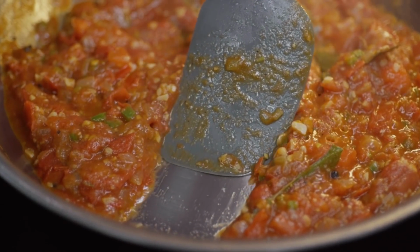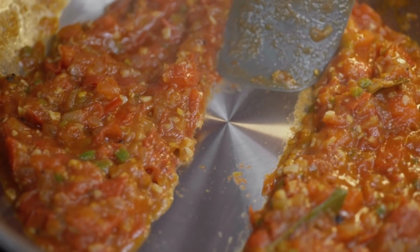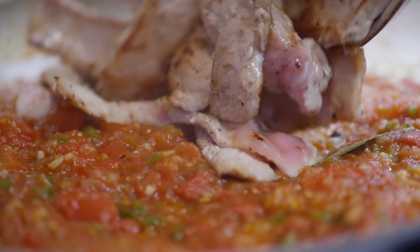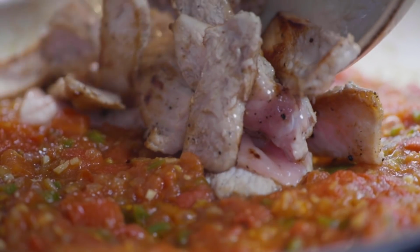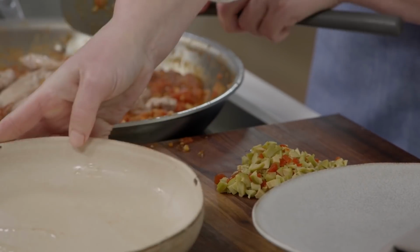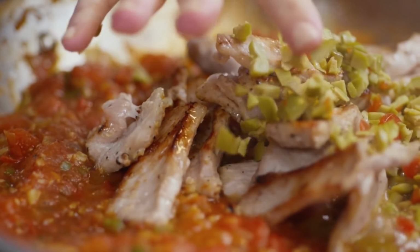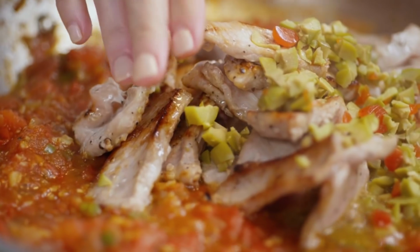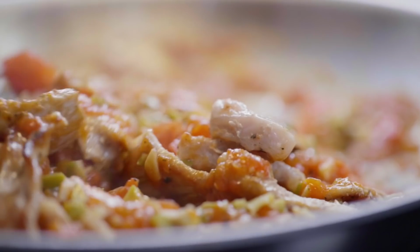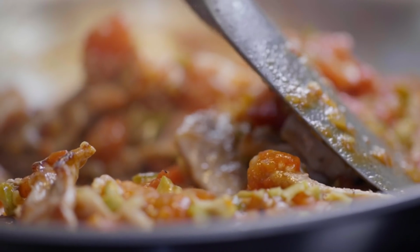All right, so this looks great. As you can see, it's nice and thick. I can drag my spatula right through it. Add the pork back in. And any juices from the pork should go in as well, because that's a ton of flavor. And then the olives. And we'll just let this cook just until that pork is cooked through. That's really only gonna take a minute or two.